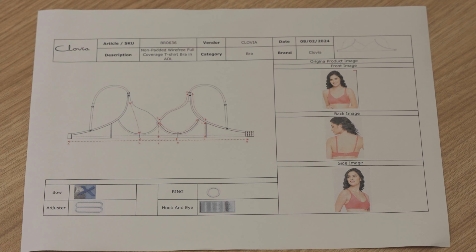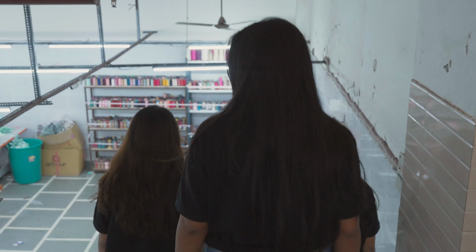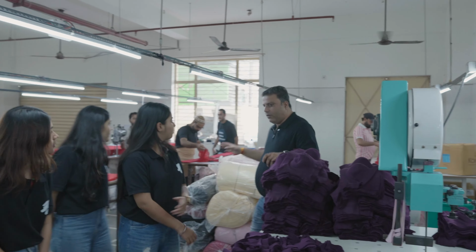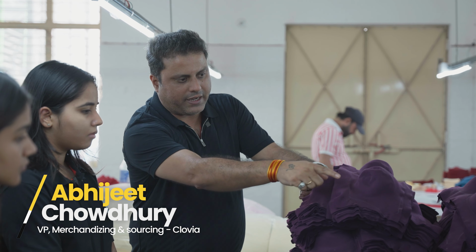Once the complete design is done, the designers create a product bible. This would be a reference when the manufacturing begins. Clovia have their factories scattered all over India, and we got to take a look at what happens in one of their manufacturing units. So it all starts with a raw cloth coming into the factory, where it is cut into smaller pieces by a band knife. So you can cut your small panel, and also after molding, you can cut the molding part area.